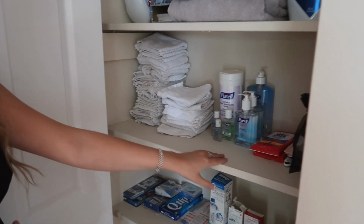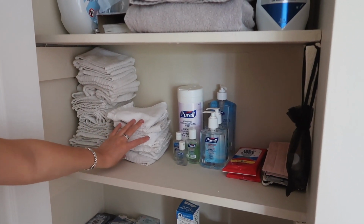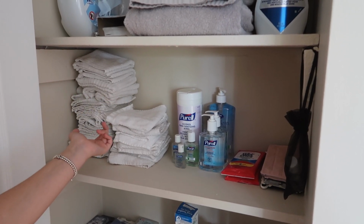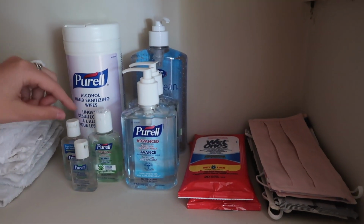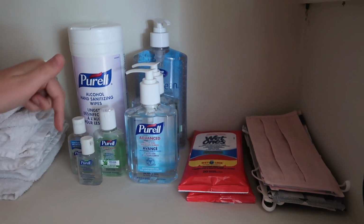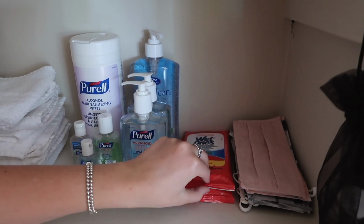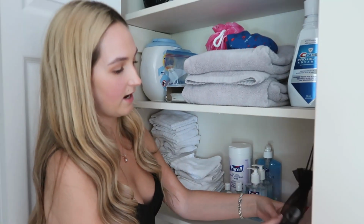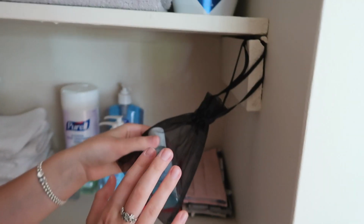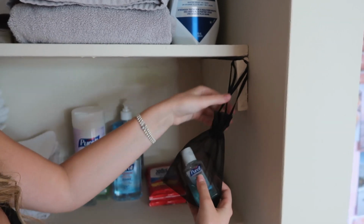And then this shelf, first I have all my face towels and I have a bunch because I use one in the morning, one at night. So I go through them a lot, but then I just wash them in the laundry. And then this is my little COVID station. So I have some Purell wipes and then I also have mini bottles of Purell that you can take on the go with you. And I have these bigger ones to fill the mini ones. I also have Wet Ones here. And I have all my masks from Old Navy that are the cute ones that I got. And then I have this little baggie holding here. And this is what I take with me if I'm going somewhere. So I already have a Purell in there and I just put a mask in there and take this little bag and bring it with me to stay safe.